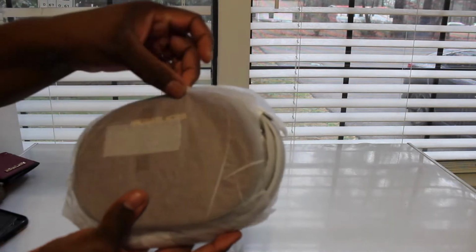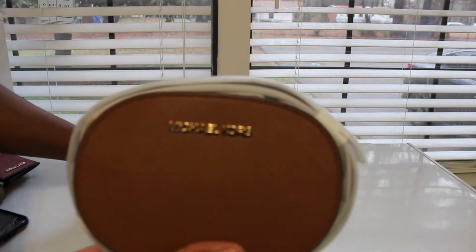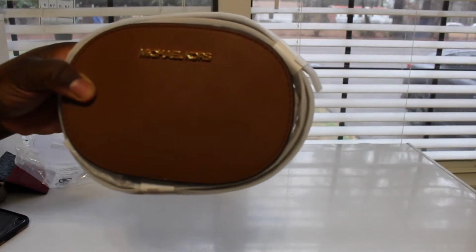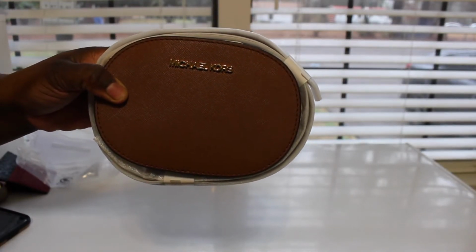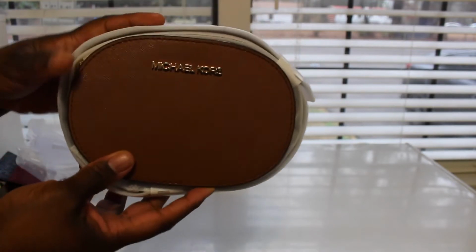It came in just a little regular plastic envelope. So, let me show you guys. Here it is. Super duper cute. It is called the Michael Kors Jet Set Travel Small Saffiano Leather Convertible Crossbody Bag. So there is that. And I got it in the color luggage.